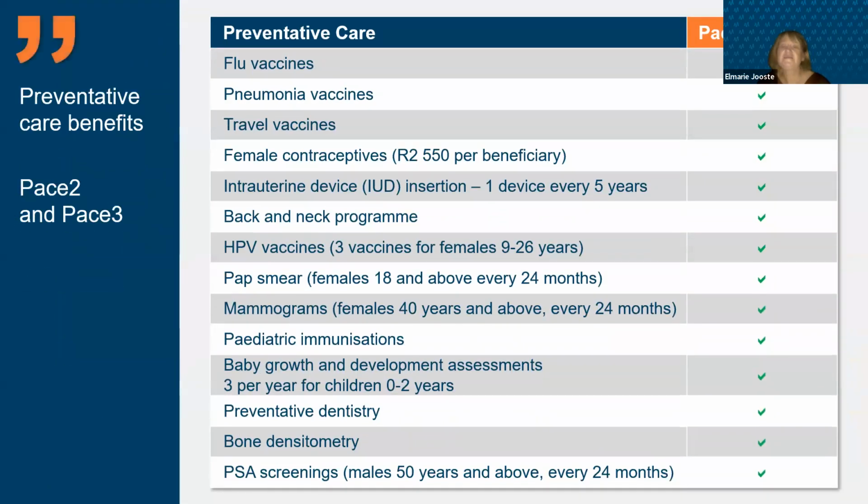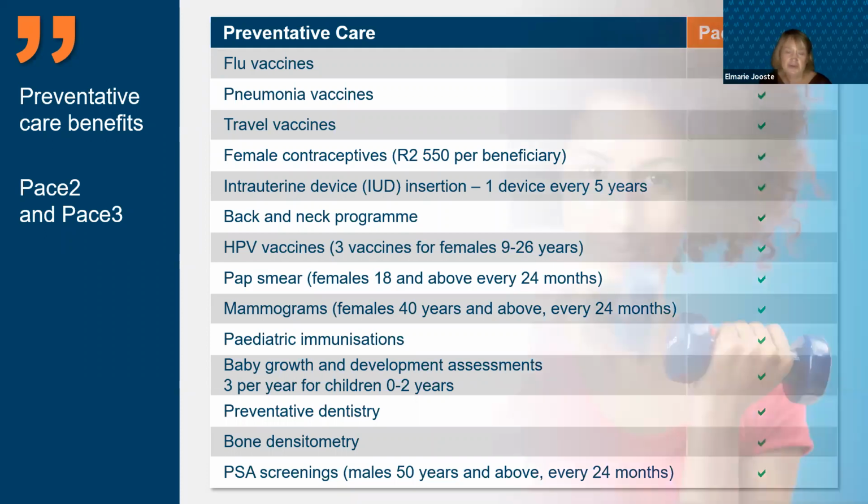Preventative care benefits, the same for Pace2 and Pace3. It is the widest range of preventative benefits. You will note the bone density test, PSA for males, and mammograms, females 40 years and older, every 24 months. Remember, it's 24 months and 1 day for a mammogram, and then pap smears, females 18 and above, every 24 months. Travel vaccines, flu vaccines, we cover the same on both the options.